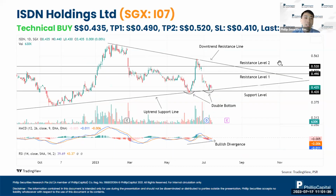The next one will be ISDN Holdings. So for this one, technical buy at 43.5 cents, take profit levels at 49 cents and 52 cents, with a stop loss at 41 cents. It last closed at 43.5 cents on Friday.